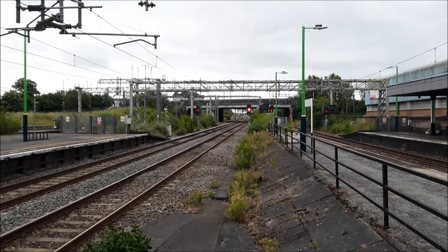That'll be 390-130 going from London to Glasgow.